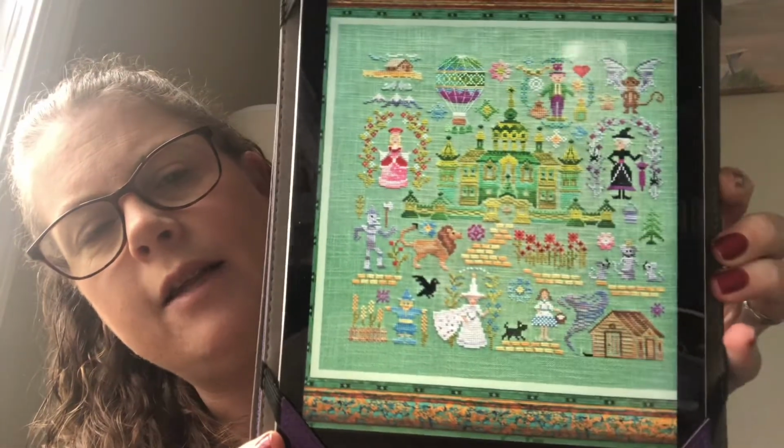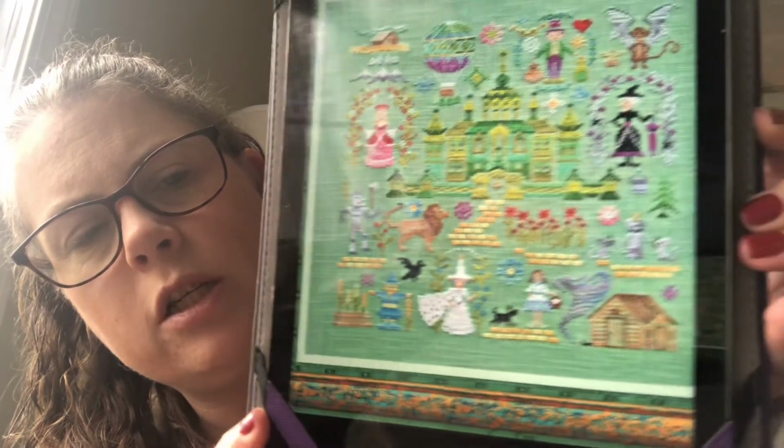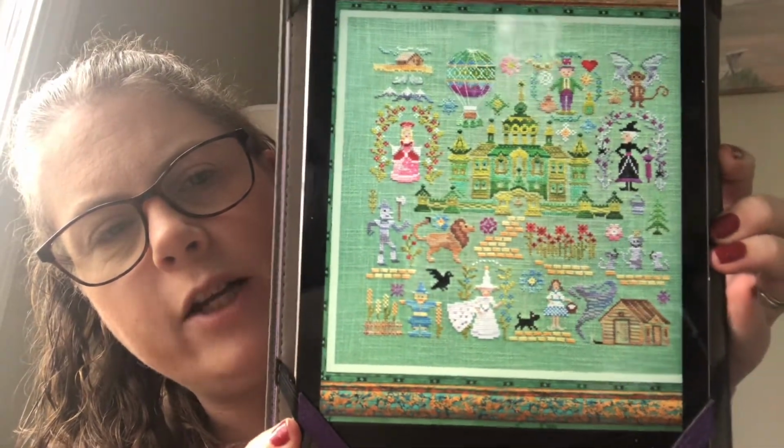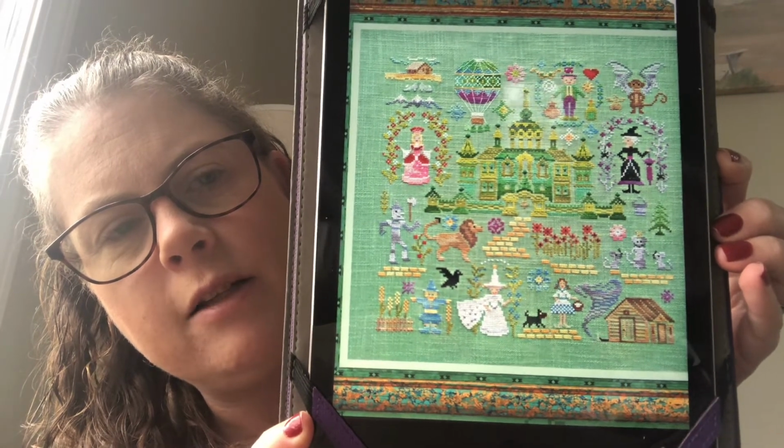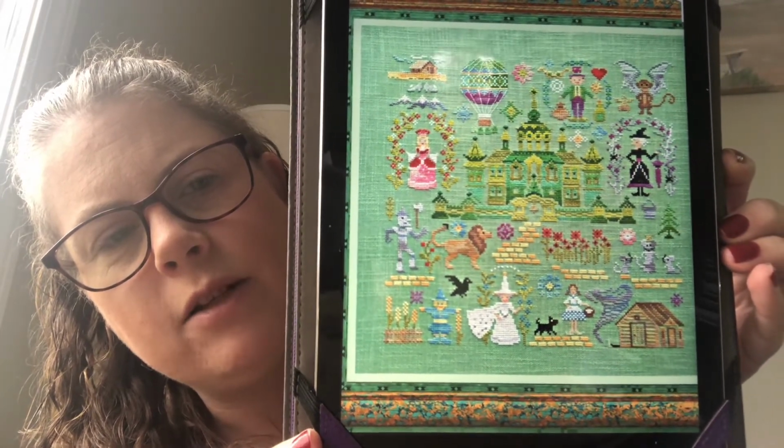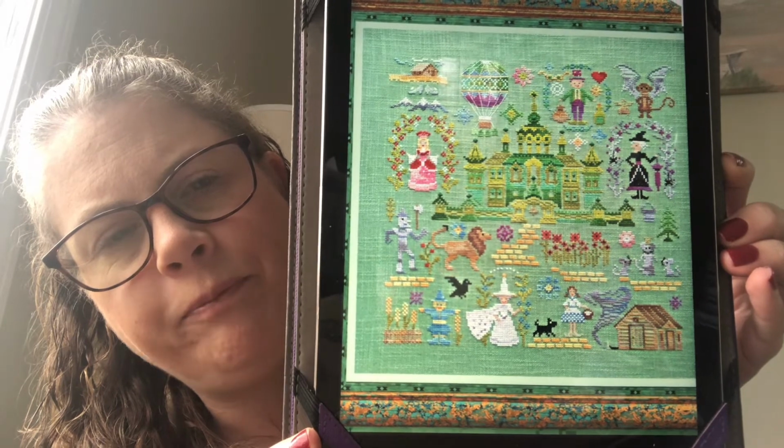And then the last one that I'm going to do eventually, not right now, because it's enormous, but this is the Emerald City. This is a free chart, like I said, guys, a free chart on Owl Forest Embroidery, and it is the Wizard of Oz, and the flying monkeys are so cute and amazing.